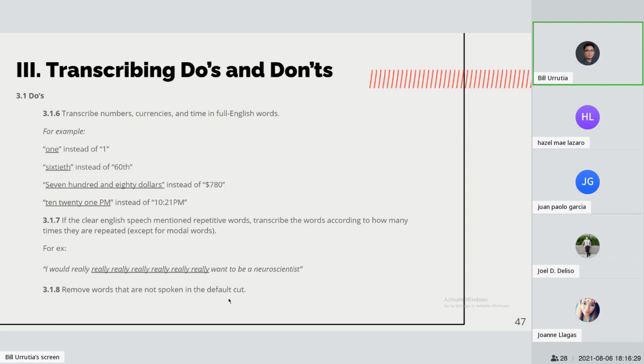Remove words that are not spoken in the default cut. Sometimes the AI transcribes words that are not in the default cut. In that case, just cut them out or remove them. Okay.